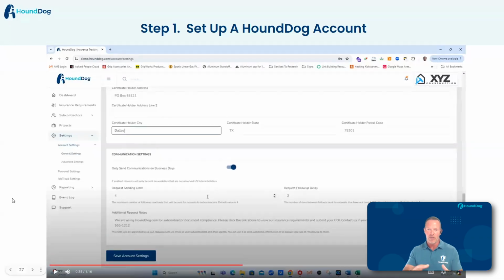This is where we talk about the communication settings. In this particular case, we've got the communications. I need a COI going out on business days only. Basically we have a series of 4 emails that go out. The first one's like, hey, would you please get us a COI? And number 4 is like, urgent, 5-alarm fire, we need your COI ASAP. And there's a 3-day delay between those.